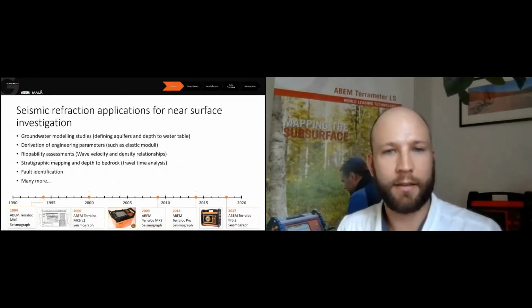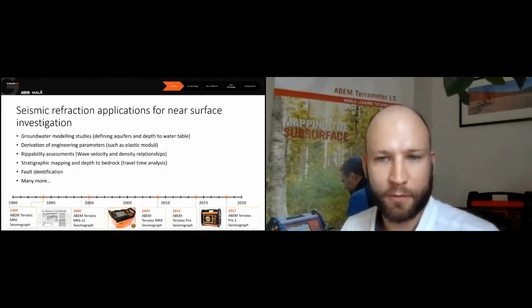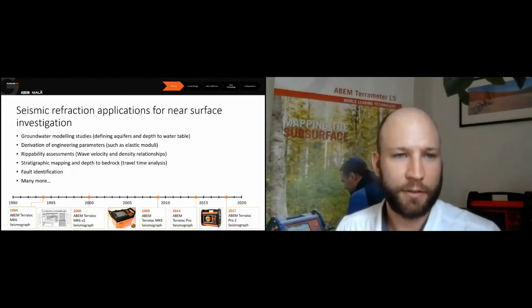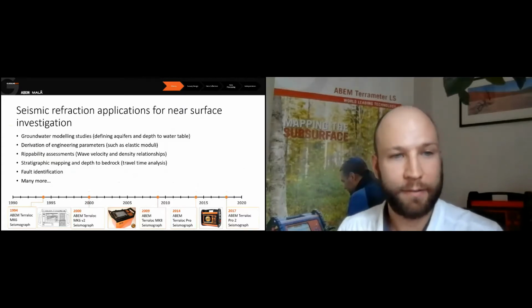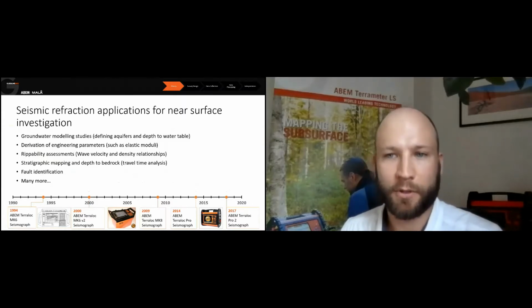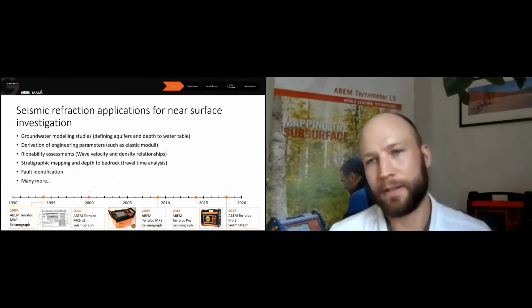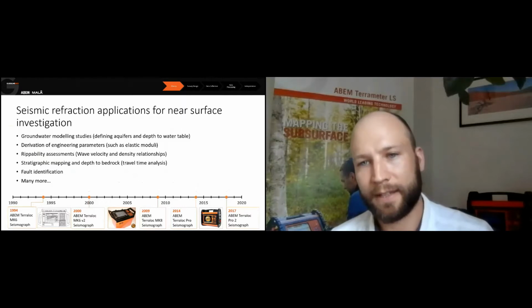So just looking at the last 30 years, there are numerous applications for refraction in the world of engineering, and just a few of them would be groundwater modeling, derivation of engineering parameters, repeatability assessments, stratigraphic mapping and depth to bedrock, fault identification, amongst some of them. So over the past 30 years, seismic refraction methods have been used extensively for engineering, mineral and petroleum investigations.